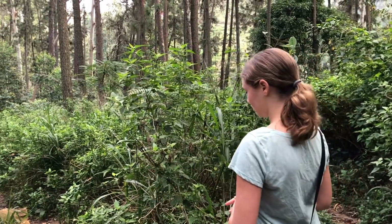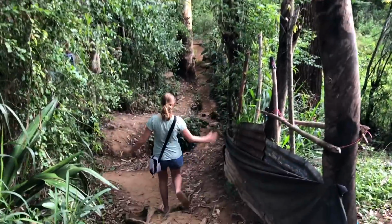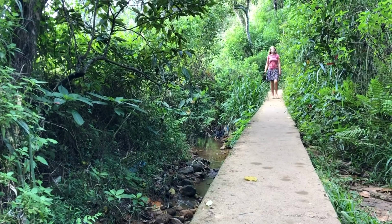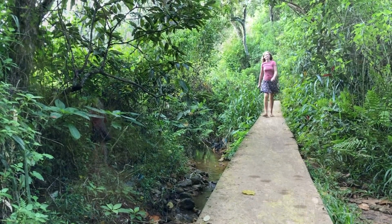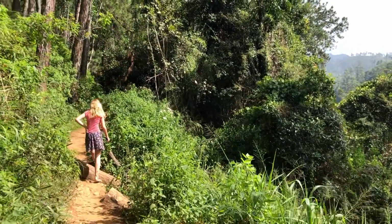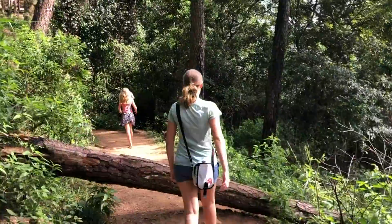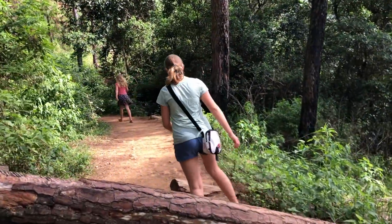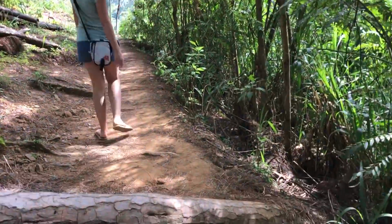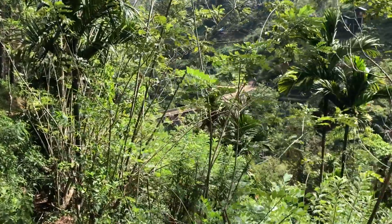Dad, which way? Right or left? Let's just guess. Everyone goes right. Let's go left. What does this place remind you of, Chloe? Switzerland. Yeah? Look at that. We can see it.